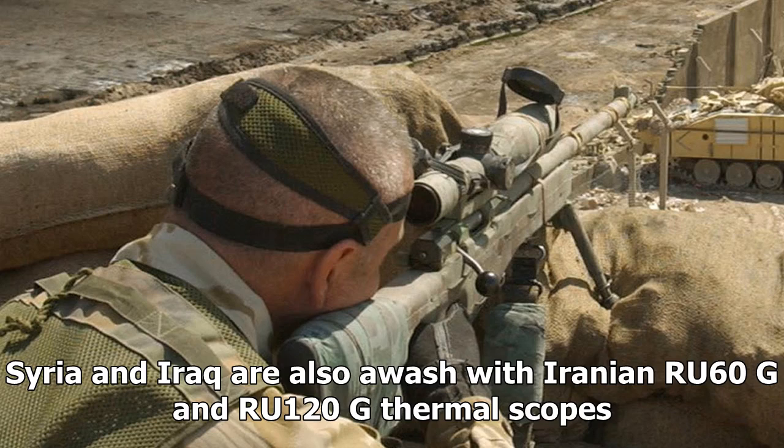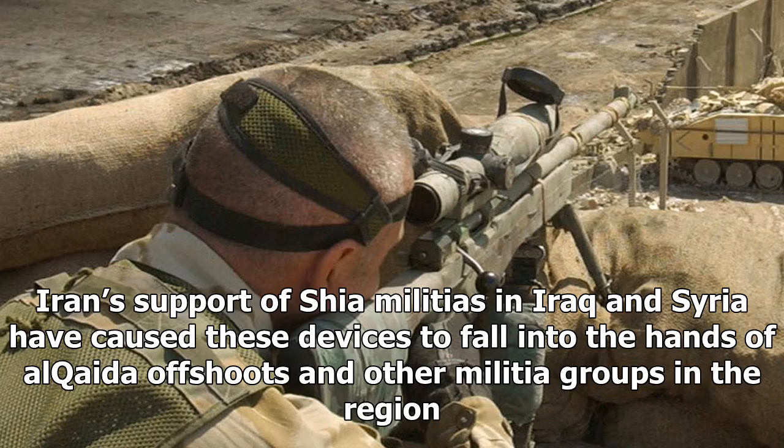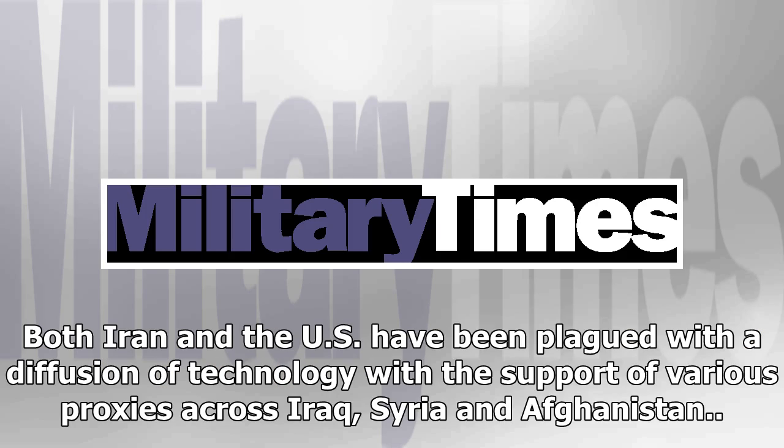Syria and Iraq are also awash with Iranian RU-60G and RU-120G thermal scopes. The devices have been documented by Armament Research Services, an intelligence consultancy group. Iran's support of Shia militias in Iraq and Syria has caused these devices to fall into the hands of al-Qaeda offshoots and other militia groups in the region. Both Iran and the U.S. have been plagued with a diffusion of technology with the support of various proxies across Iraq, Syria and Afghanistan.